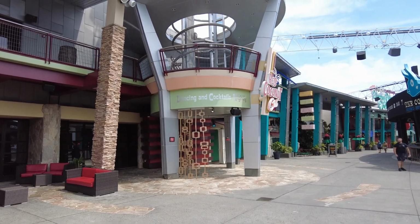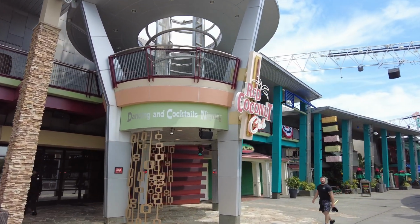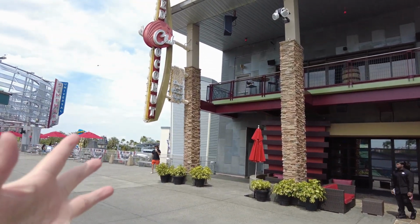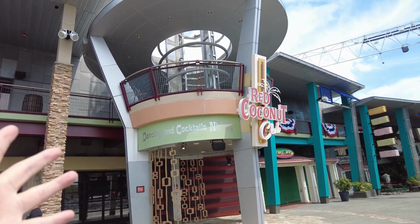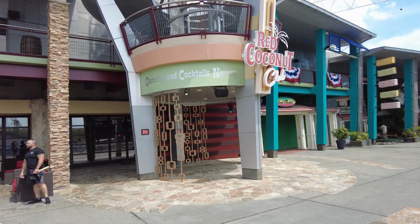And unfortunately, nothing. It's its normal skeleton. This used to be a full functioning bar dance club, which they still kind of use it as, but since the 2020 closures, this never really came back. But yeah, nothing. Maybe we'll hear news in the future. It's just the beginning of summer.